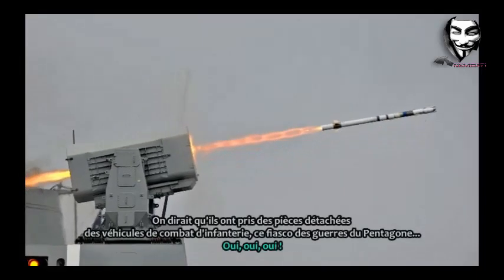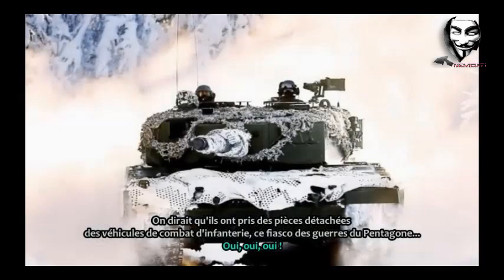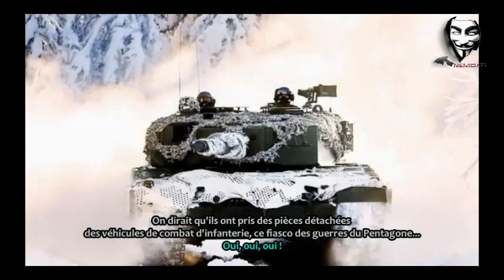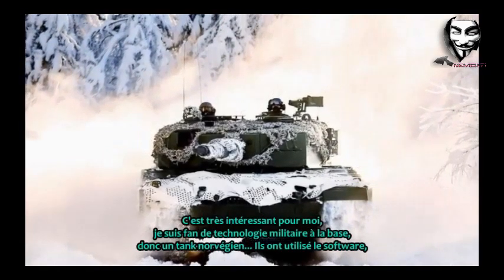Wow. It almost sounds like they had leftover parts, like that Bradley infantry fighting vehicle, that fiasco, the Pentagon Wars. Yeah. Well, this is really interesting to me. I'm kind of a fan of military technology anyway.